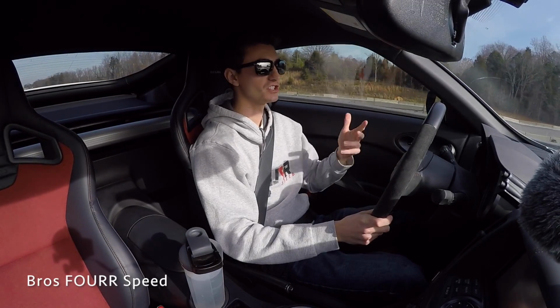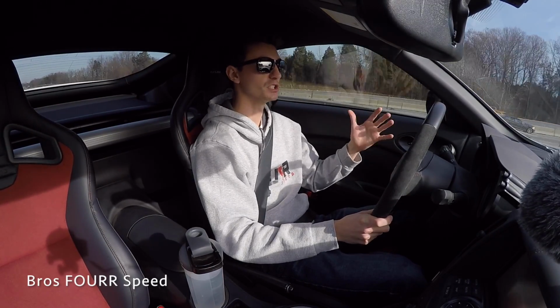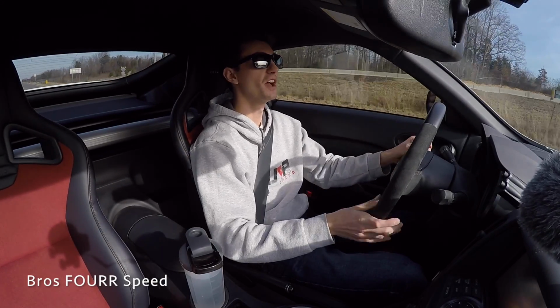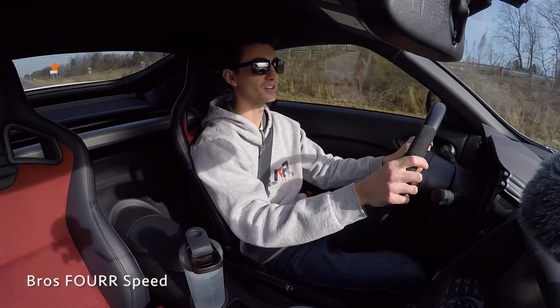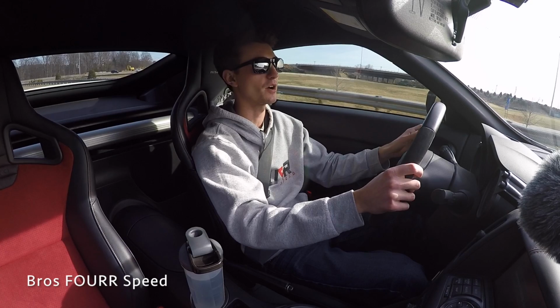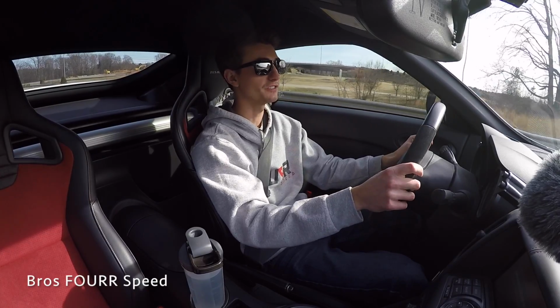And with modifications, you can turn them into an absolute monster of a car. It'll cost you probably more than the car's worth, but it is a very moddable car. It's fairly exotic looking, nothing too flashy about it, but it definitely stands out in the crowd. And overall, it's a really fun to drive car.